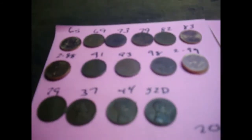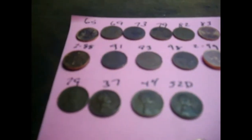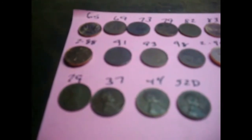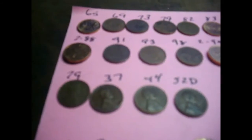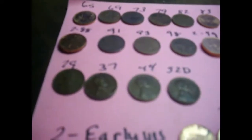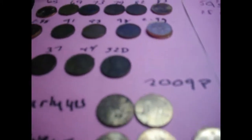Now for the wheats. Yeah, it's not looking too good on wheats. Usually you get about 12 a box. We'll see about the bank wrap rows. But I did get an old 29, 37, 44, and a 52D. Regular wheat pennies, like no big deal. And then you got the 2009. These are all Philadelphia, of course. Very seldom do I find Denver's.